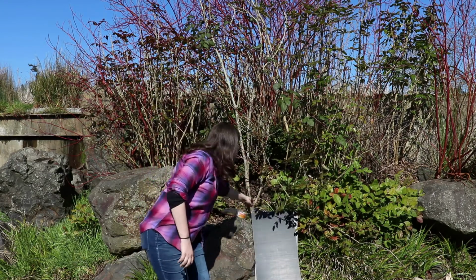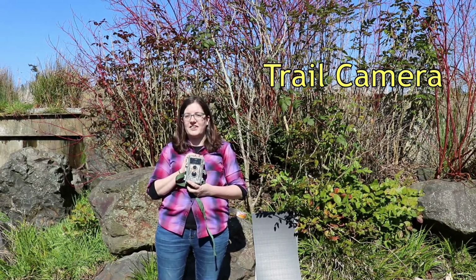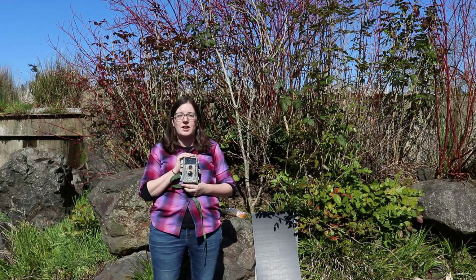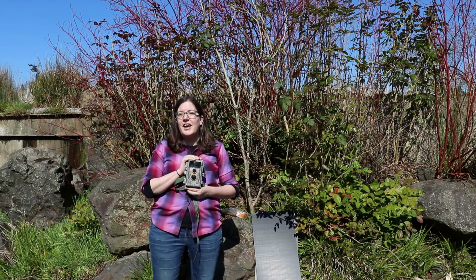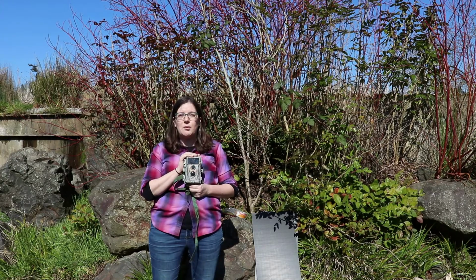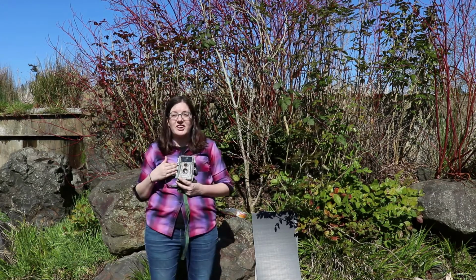Second, we have trail cameras, and now these are activated by motion. So if an animal walks by this trail camera, it's going to snap a picture or video of the animal. And so what we're going to do is we're going to set this up, and then we're going to share with you all the footage that we record, and you can help us identify the animals with our track plates and with our trail cameras.